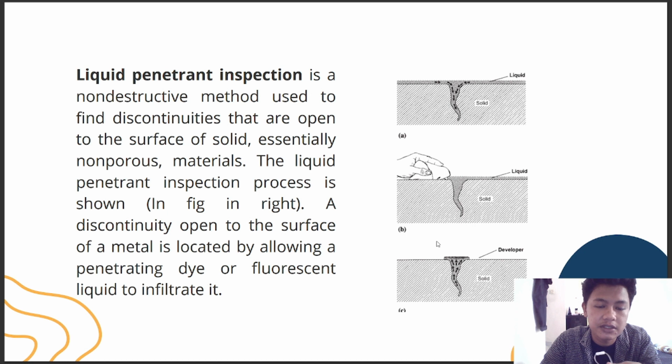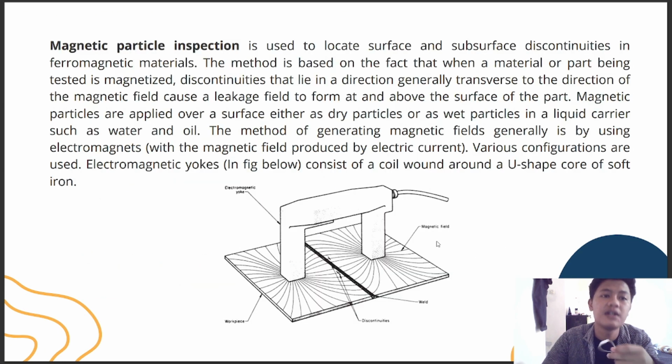The liquid penetrant inspection process is shown in this picture. A discontinuity open to the surface of a metal is located by allowing a penetrating dye or fluorescent liquid to infiltrate it. Next is magnetic particle inspection.